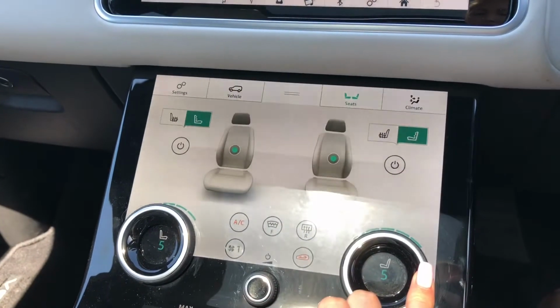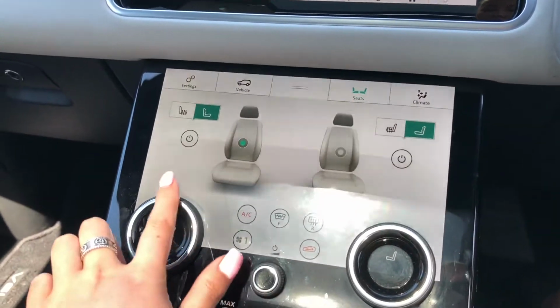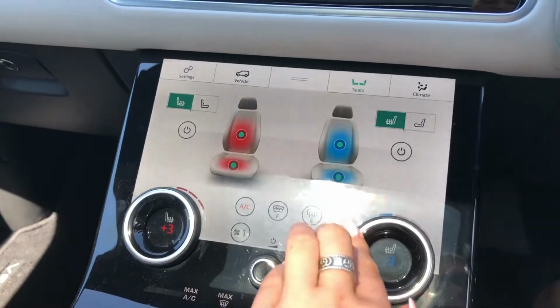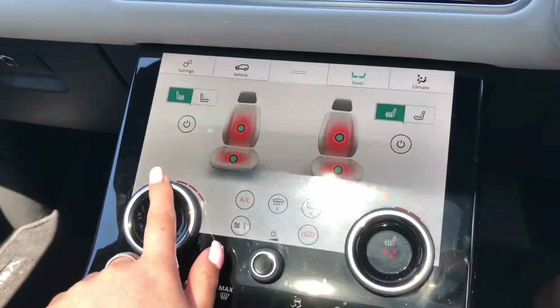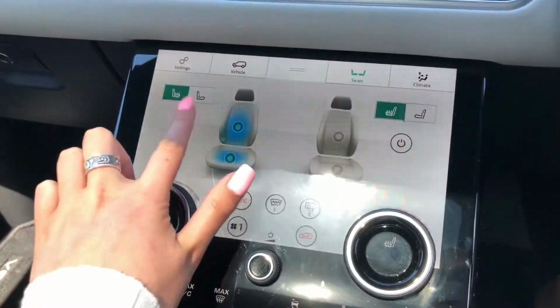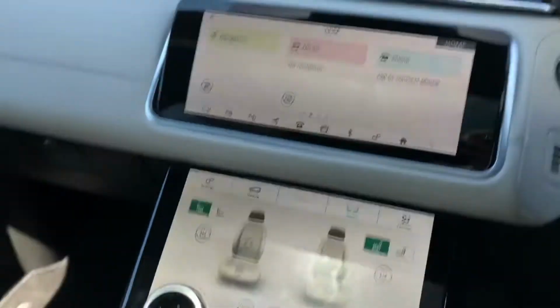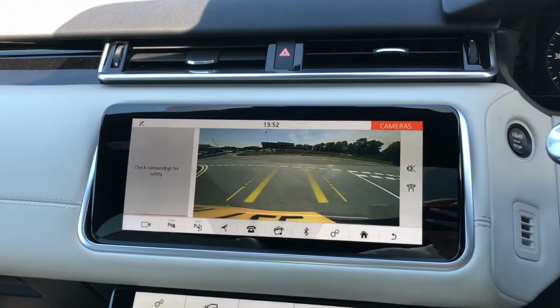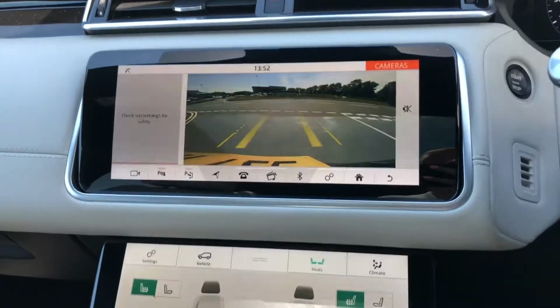Massage seats, which are a real luxury to have and make each journey more relaxing. And they're also heated and cooled, which is ideal for winter and summer. If I put the car into reverse, you'll see you have a rear view camera that really does make parking and reversing so much easier.